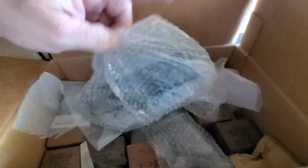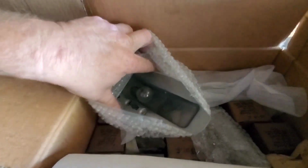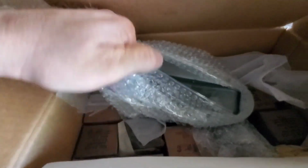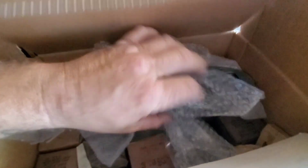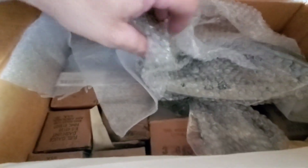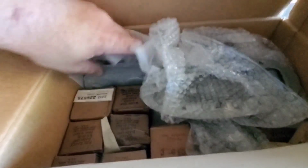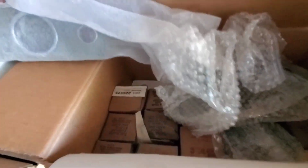Oh boy, it's just gonna have to have a full day. I don't know, some type of, I think that's an interior light, I believe, overhead, because it's got the little switch right there. And then there's bulbs, a ton of bulbs in here, original bulbs. There's, oh, this is some type of instrument gauge.